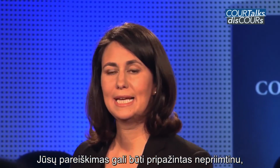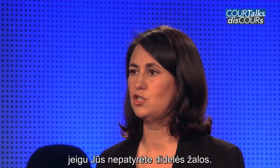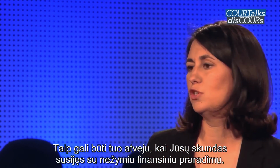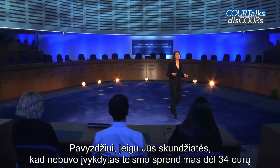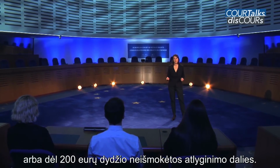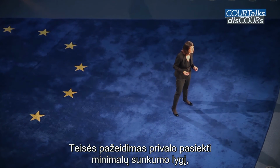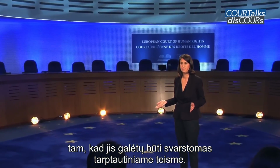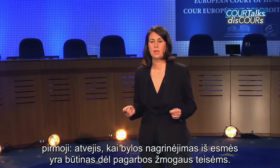Your application may be declared inadmissible if you have suffered no significant disadvantage. This may be because of the insignificant financial element to your claim. So, for example, if you complain about non-enforcement of a judgment for €34, or salary arrears for €200. Violation of the right must attain a minimum level of severity to warrant consideration by an international court. However, there are two safeguard clauses within this criterion.